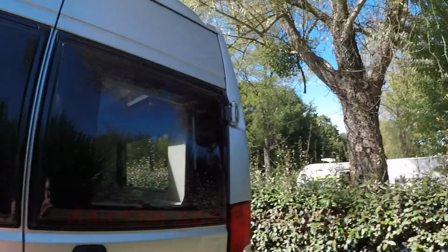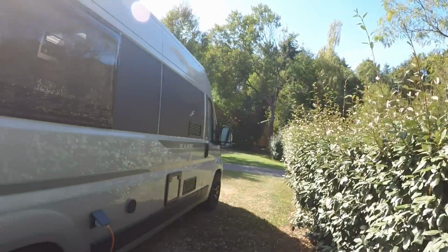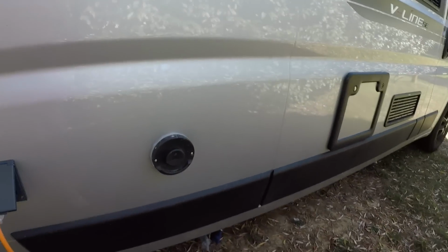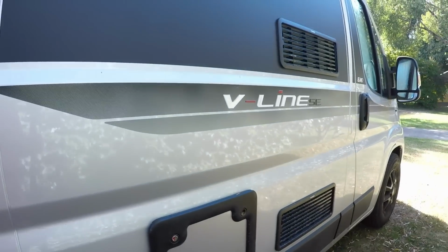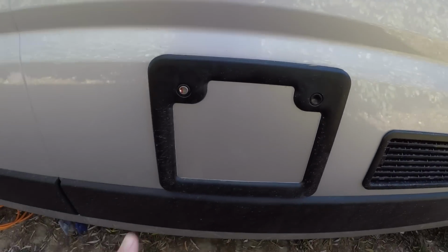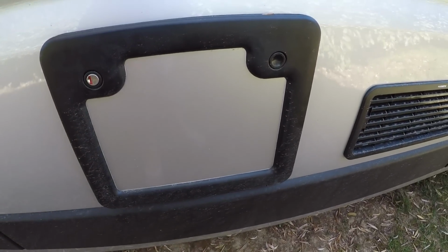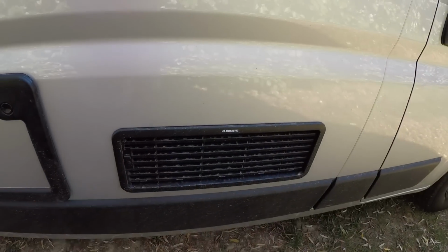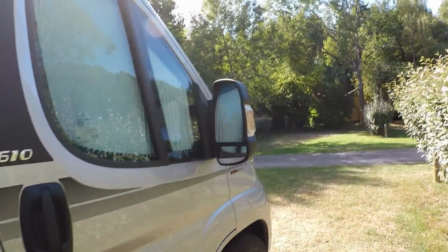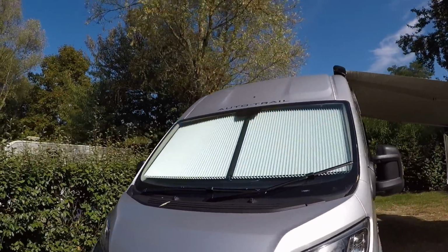Round the back, double doors round the back, again windows. Round this side, electric. You've got Truma heating, you've got a wastewater tank and a freshwater tank, underslung underneath the van, not internal. And you've also got the portaloo from the bathroom. You open from the outside and take the cassette out this way. So all outside the van. And you've got vents for the fridge. That's pretty much the outside of the van. Lovely.